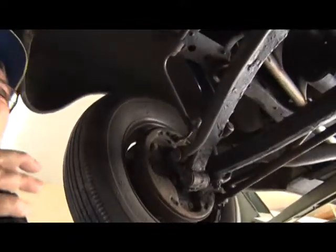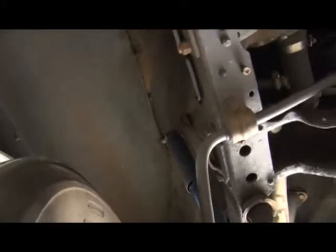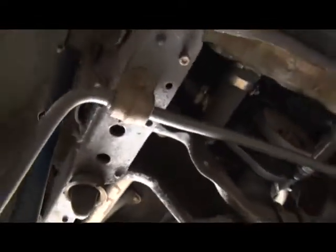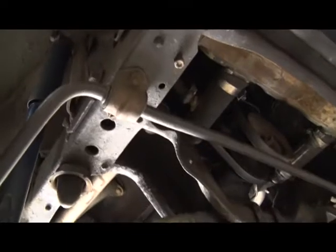But you can see the tires rotate just fine. Good brakes. Sway bar bushings are good. I don't know nothing else to tell you about this car.